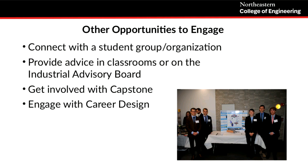There are capstone projects within a number of the colleges that you can get involved with, and then also engaging with career design. So Career Services has rebranded. They're now called Career Design and Employer Engagement, I believe, and they host a number of opportunities for you to get involved on campus for either co-op or full-time hiring, ranging from coffee chats to the career fair that just happened last week. So with that, does anyone have any questions?